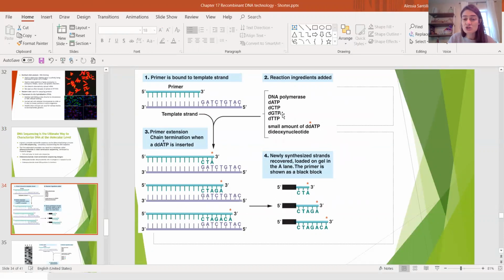And then in that first tube, they added all these things and a small amount of the dideoxy adenine triphosphate. Okay, so a small amount of the dideoxy adenine. Then in the other tube, they added all these ingredients and a small amount of the dideoxy thymine. Then in the other tube, they added all the ingredients plus the dideoxy guanine, and then in the final tube, all the ingredients, all the normal nucleotides, plus the dideoxy cytosine.